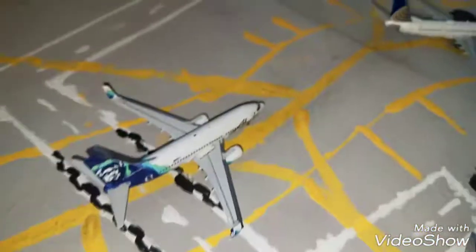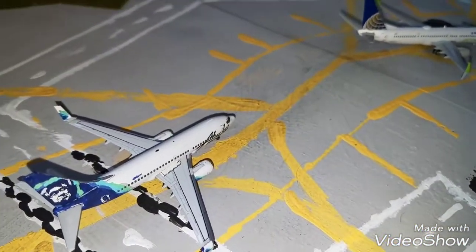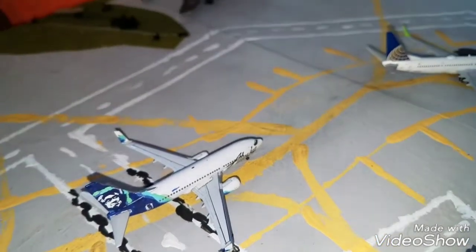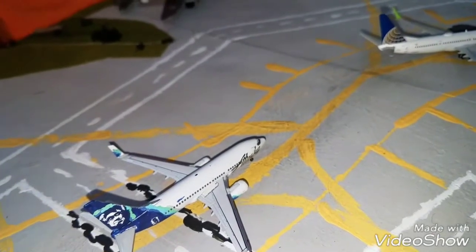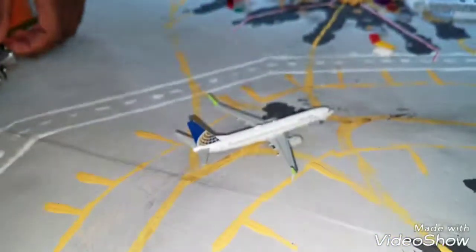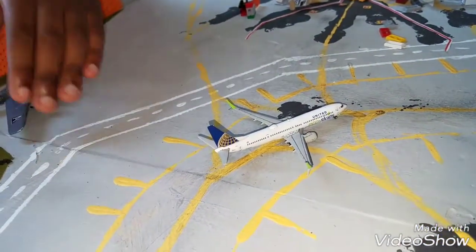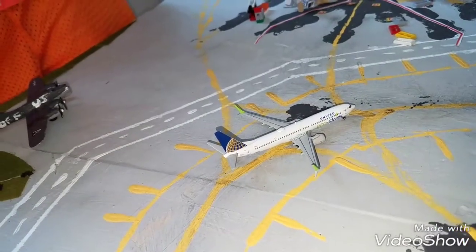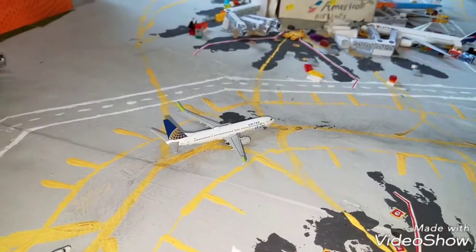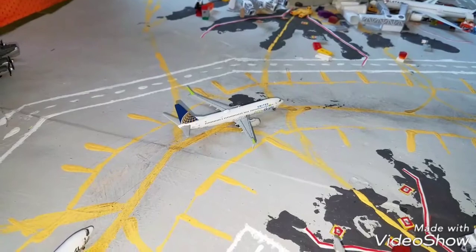Hold on. Yeah. There we go. We got an Alaskan 737-700 in a new livery, taxiing to the runway for his flight out to Seattle. And right there, we got a United 737-900 in the Eco Skies heading out to Northern Virginia International or Southwest 252's airport. And then from there, he's going to be heading out to Phoenix.